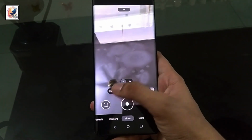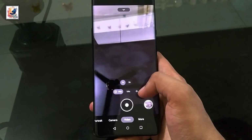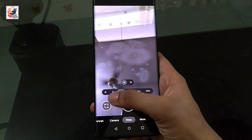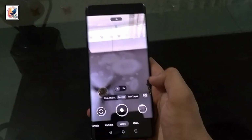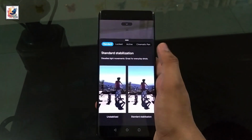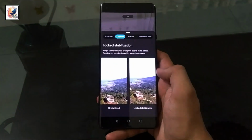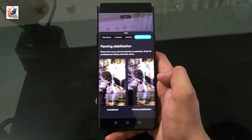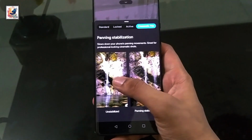The first major change is the brand new submenu, which helps you easily navigate between slow motion and time lapse video. Another great feature is the new stabilization, which comes with Pixel devices: standard, locked, active, cinematic pan. It also shows you a little preview of the different stabilization modes.